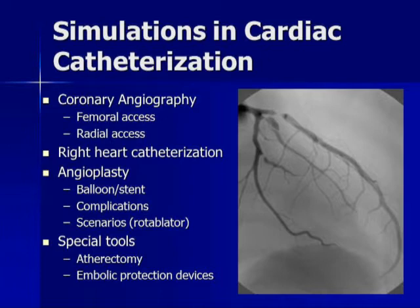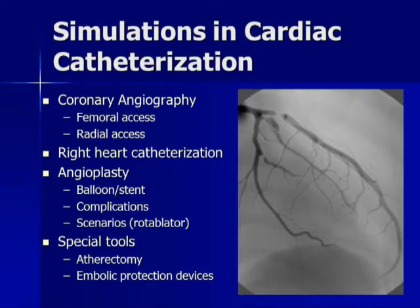But with stents, the complication rates are incredibly small now. Acute closure of the vessels is less than 1%. Major complications is less than 1%. But what you do need to do is be able to train people on the 10 catastrophic things that can happen: coronary perforation, acute coronary closure, need for emergent bypass surgery, things like that.